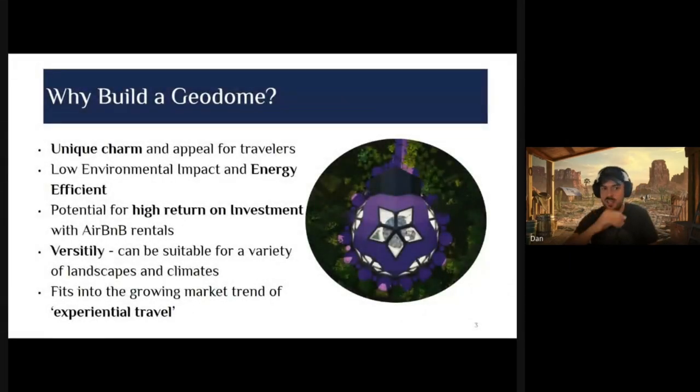So why build a geodome? Geodomes have a unique charm and appeal for travelers. On the curve of most unique and cool Airbnbs, geodomes are at the top, along with things like tree houses, A-frames, and yurts. They're really alternative structures that got popular. The geodome got popular in the 1970s, when the genius inventor and architect Buckminster Fuller came up with it, and it's seen a resurgence in popularity lately. It really appeals to the growing market trend of experiential travel, where people are spending less on physical goods and more on experiences with friends and family that they love. So that was the why behind it: let's capture the latest trend that appeals to Gen Z and millennials, who are slowly becoming the largest market share within the hospitality segment.